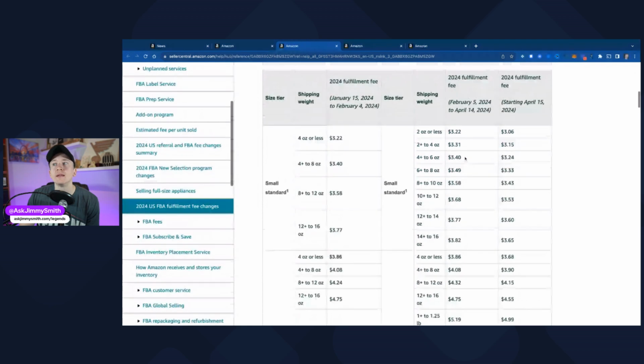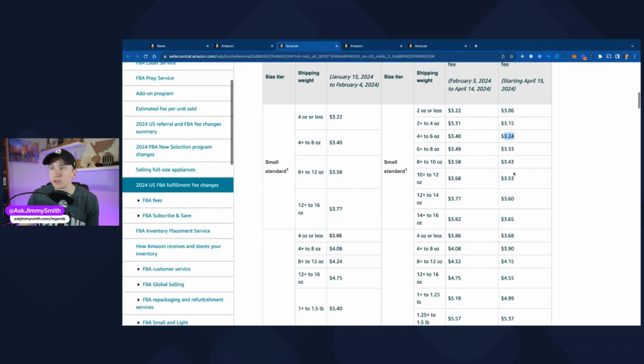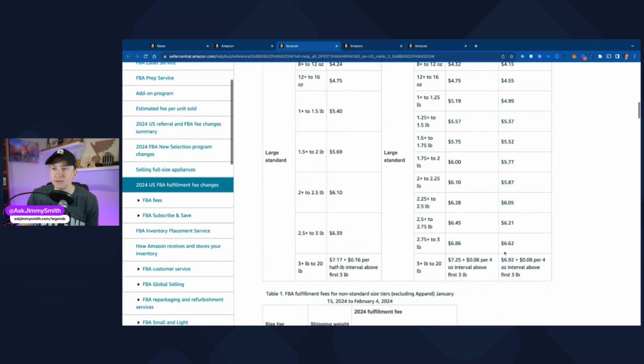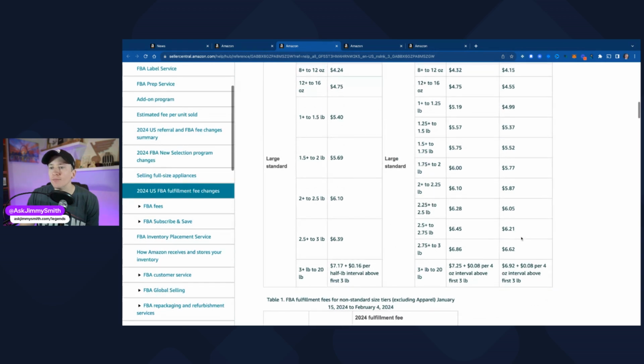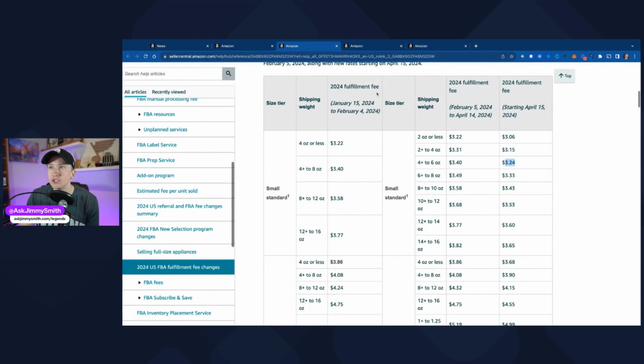However, starting in April of 2024, it will be reduced. It will be going down to $3.06, $3.15, $3.24. I mean, we're looking at 16-cent discounts on a lot of these different price bands. Some of them are more, some of them are less as you continue to look through them. But this is a decrease in fees overall for the majority of the different product sizes. And so I really appreciate that.